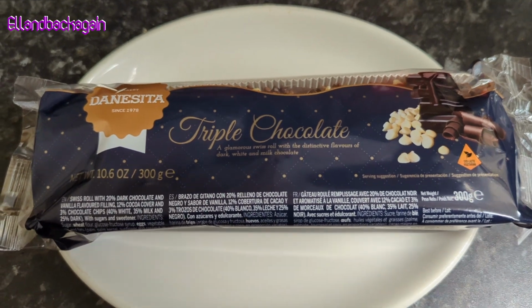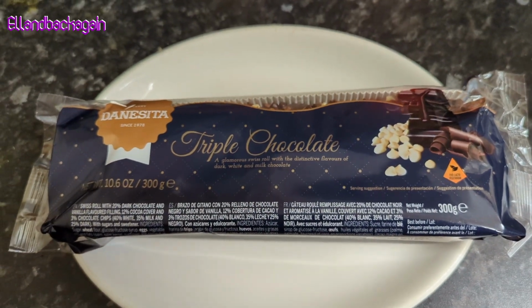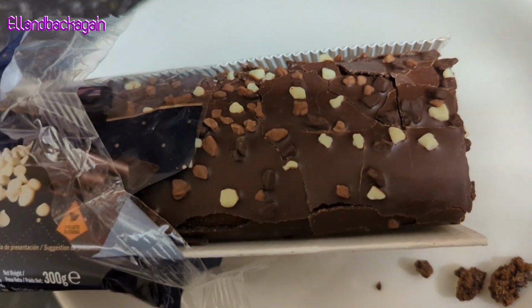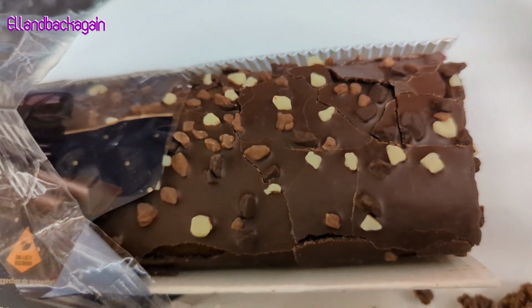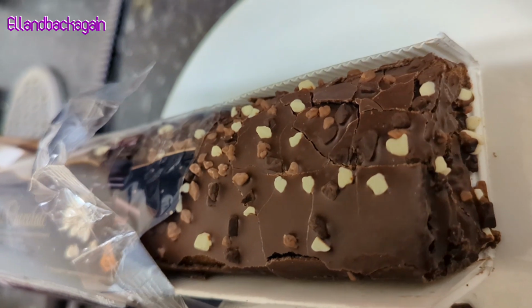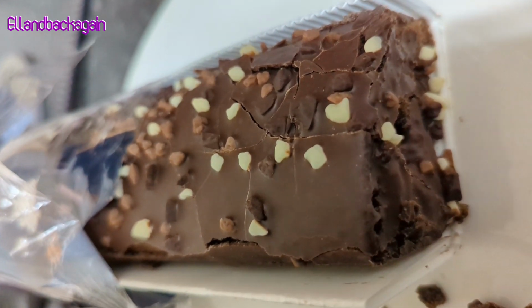Triple chocolate from the Danacita Bakery. Let's open it up and see what it tastes like. Look at its chocolatey goodness. It's triple chocolate, which means it's got dark chocolate and white chocolate on. The best bit is usually the end, look, which has got the chocolate on. Let's cut it up and try it.